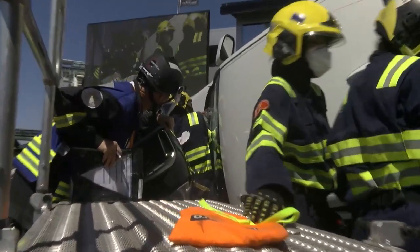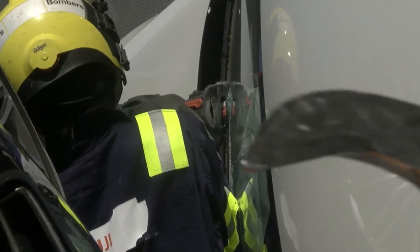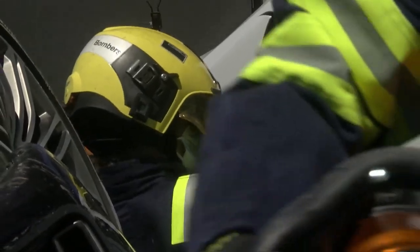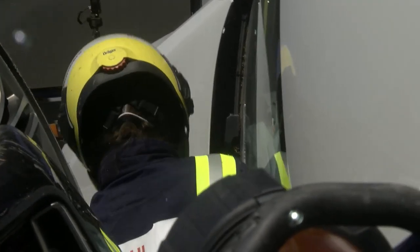They're cutting the front windshield, making sure that can flap down when they make the roof flap. So that's what they're doing right now. They're using a recip saw to get through the window. Cutter is being prepared on the platform, so as soon as they want to make that cut, they'll move the platform in, jump on it, and start cutting.